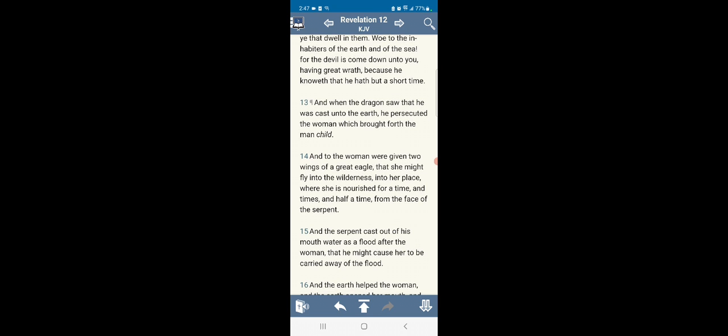And like I read in Matthew, if it wasn't for the elect's sake, he would be able to complete this mission, this agenda that he's setting out for. But he knows he has but a short time, so he's rolling everything out. He's pushing everything out right now. He's showing you his hand, figuratively speaking. You're seeing what's on the horizon, but it's not going to come to fruition, for the elect's sake.